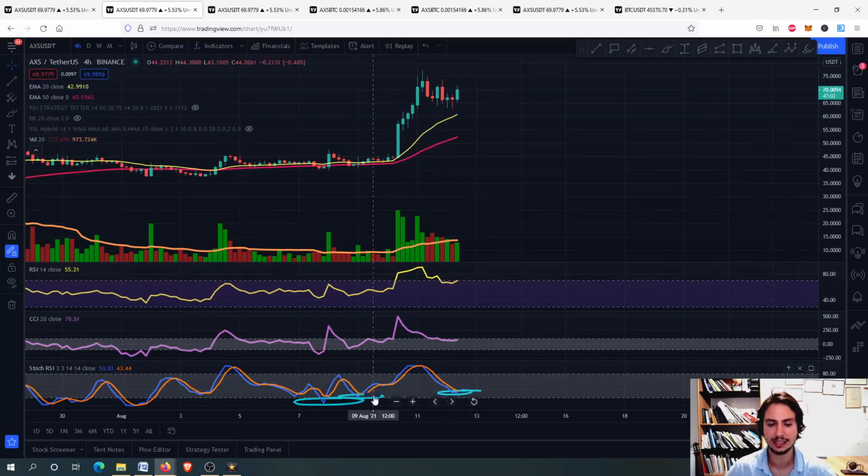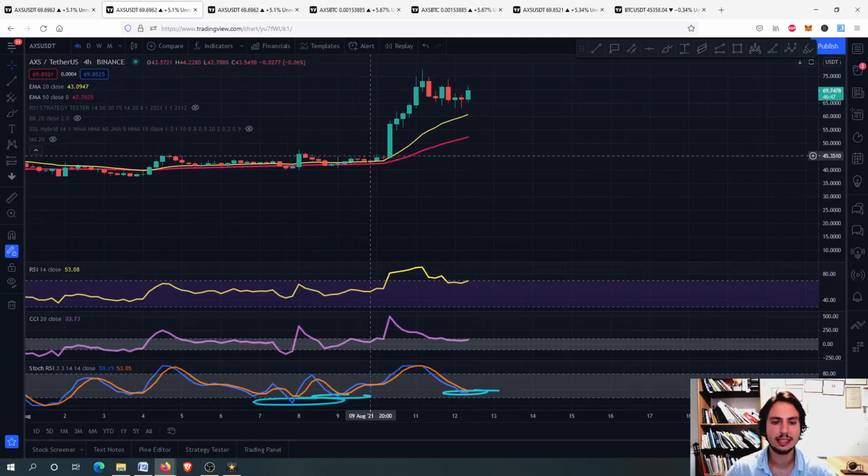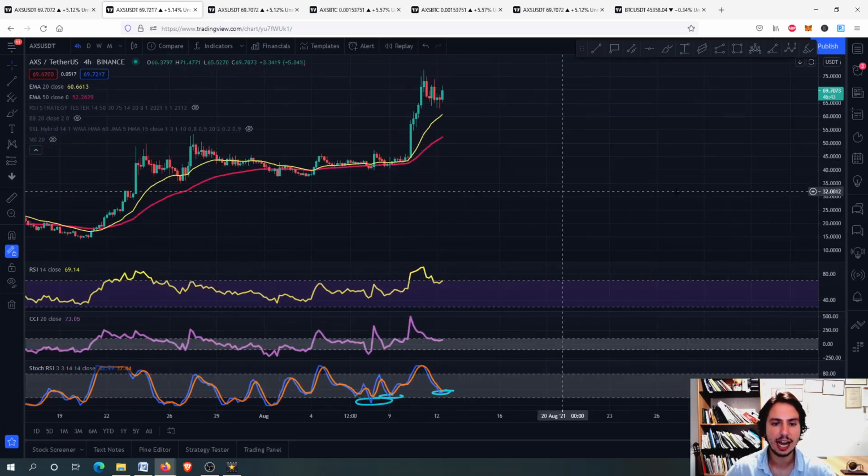While the stochastic RSI can go into an oversold situation, sometimes the commodity channel index or the RSI do not go there. They do not go into an oversold situation in an impulsive wave, but only the stochastic RSI. I will just hide the volume right here. The 20-day EMA is perfectly fine above the 50-day EMA. Never had a bearish cross.